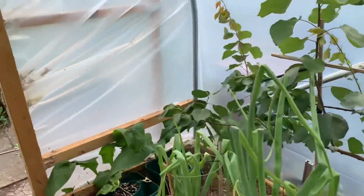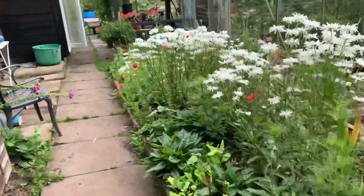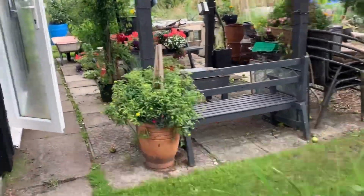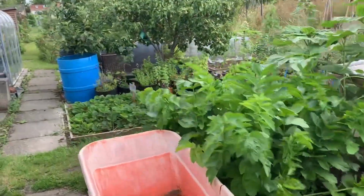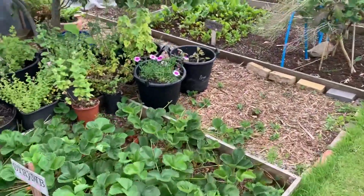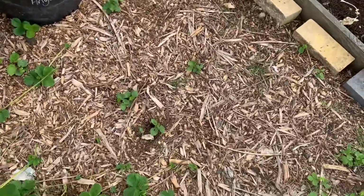So let's have a look at 5B, the last half plot. And this is where I think there will be more weeds, because this is the most recent plot. So strawberries got a lot of runners on, so should do well next year. And see bits of bindweed there that we'll have to pull those out.